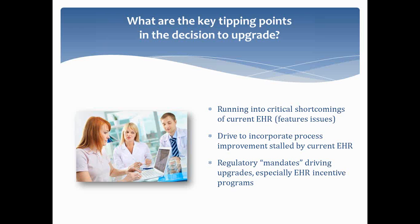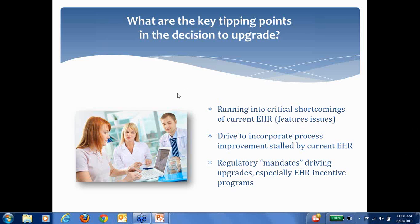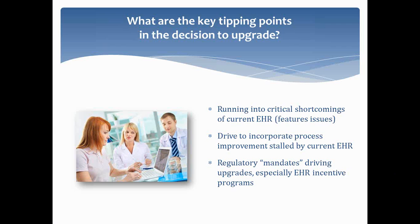We mentioned process improvement. Six Sigma in healthcare focuses on the ability to have standardization of practice, so you can measure physicians across your practice, making sure that you're getting the patient safety and patient results you want from certain protocols and treatment methods. If your current EHR does not support the ability to have standardization and process improvement through standardized protocols, that will necessitate a decision to upgrade.